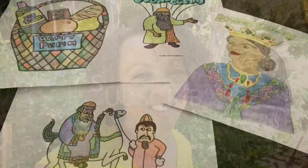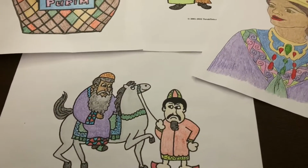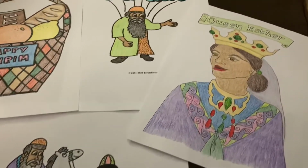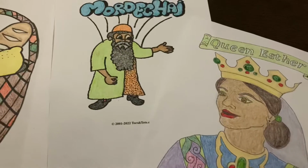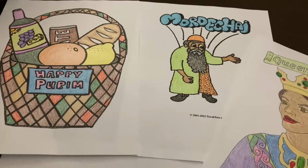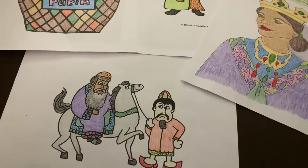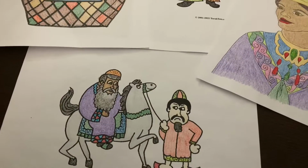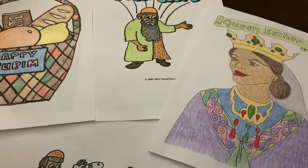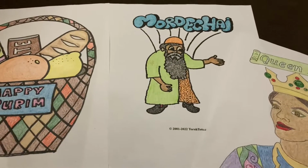Let's get started. So I've been doing these coloring sheets with the kids, teaching them about Purim, and it's been a little difficult. Most of the things you find online make everyone look more British than Middle Eastern. So right now I don't have a king. I don't have King Ahasuerus because just about every drawing or depiction I can find, he doesn't look Persian. He actually looks like maybe King Edward.